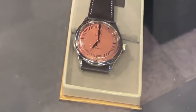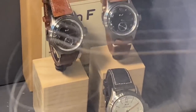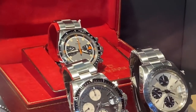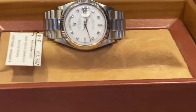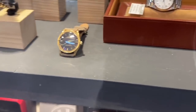And speaking of hype watch, there you go, Kowloon. Then their own brand here, PNF, and some Day-Dates, some original Tudor chronos. I'm getting really thirsty. But let's keep on trekking. There's just a couple more shops I want to show you in the gallery.